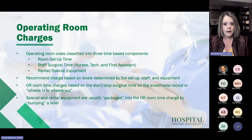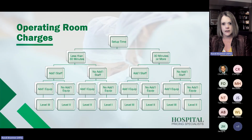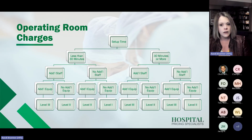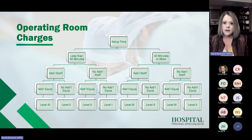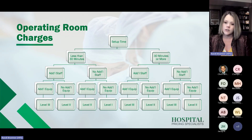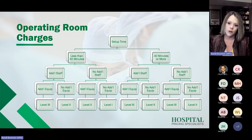Now, if they do use time charges, those are determined according to the start and stop time in the surgical record. And then the use of special or rental equipment should be captured by bumping the procedure to a higher level. And I'll show you that in just a second. So this is a sample of a leveling tool that illustrates how an acuity level could be determined and therefore priced. For example, if a procedure has less than 30 minutes of setup time, we would follow the left branch of our decision tree. As we continue on, if the procedure has no additional staff or no rental or special equipment, it would result in a level 1 or a lower acuity surgical level.